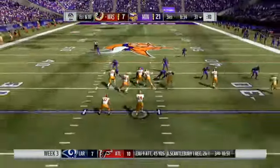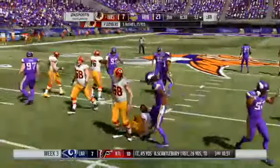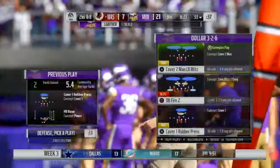Let's go! From the shotgun now, here's an inside give. And he'll get this up only to about the 33. 2 yards on the pickup there. It'll be 2nd and 8.